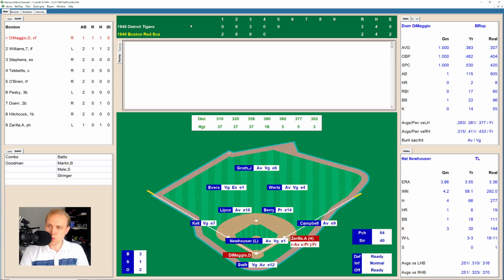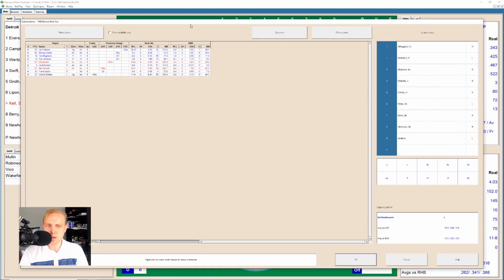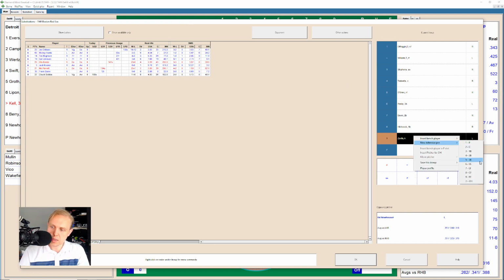That's inside again. 3-1 the count now, and Dom. There's a comebacker back to Newhouser, and he throws over to first for the out. That'll do it. And so we go to the top of the 6th inning. Zorilla going to go play right field.